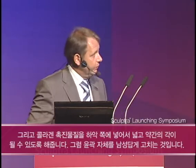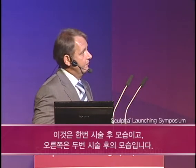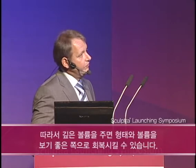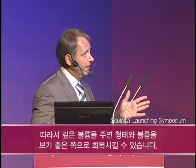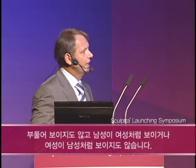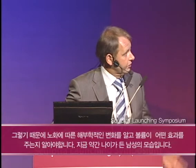But therefore, we need to know all that anatomy. This is after one treatment. It's already looking better. And this is after 2 treatments. So you see with deep volume that you can restore form and volume in a good way without making someone look like a balloon or like a woman or a woman like a man, etc. But that's why we have to know the anatomy of aging and how volume works.